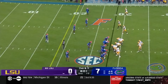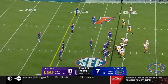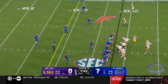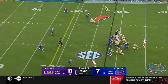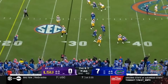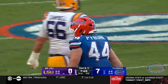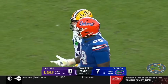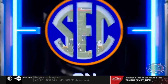3 to the right for Nussmeier from the left hash. Audible at the line of scrimmage. Durham off his right hip. Motion, Daniels right to left. Fake the handoff. Nussmeier turns, throws left side. He was looking for the running back with his back turned. It's incomplete. Pyburn was blowing it up on the near side, bursting through. Caleb Banks forced Nussmeier to probably throw it sooner than he wanted to, and it brings up 3rd and 9.